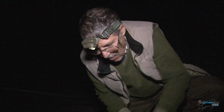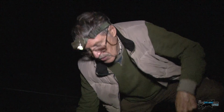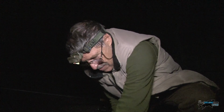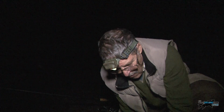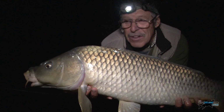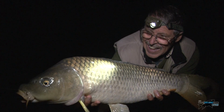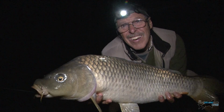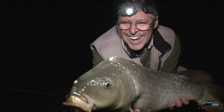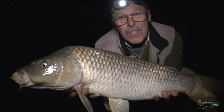And lost another one. They are the tiniest takes I'm getting. Oh, you nice chunk. Here's a nice chunk. God, he's not going to be far off 15. What do you think, guys? I think that's pretty close to 15. He won't go much bigger. Beautiful looking fish. What a fish. No boilies, floating crust on the top in the dark. I love it.